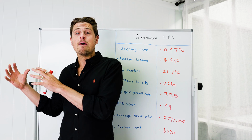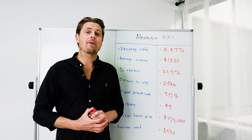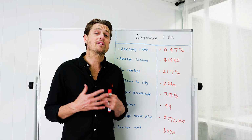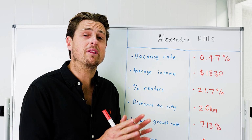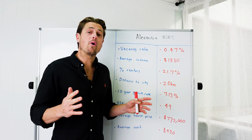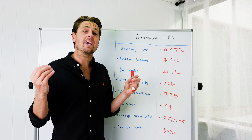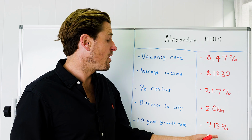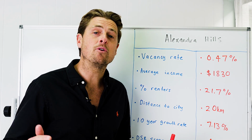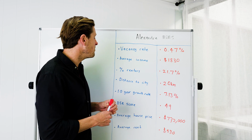So that's sucking in many of the migrants moving to Australia, as well as many of the people coming up from Sydney, Melbourne, Canberra since the start of COVID. Now, again, Alexandra Hills has an incredibly low vacancy rate, below 0.5%, where anything under 2% would be considered chronically undersupplied by SQM. The average household incomes relative to house prices are phenomenal, with the average household almost earning 100K per year at the moment.